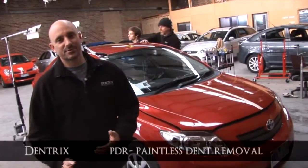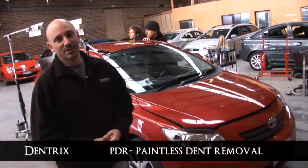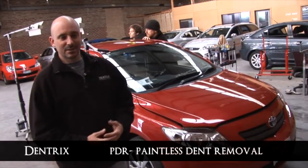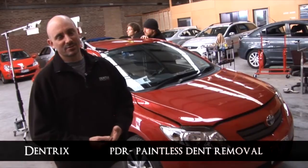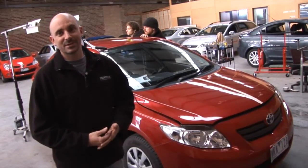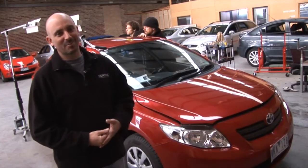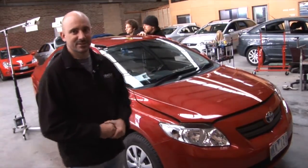Hi, I'm Ian from Dentrix, and behind me here is my partner Frank and Kyle doing a bit of work on a hail damaged car. We're PDR technicians and we get dents out of cars, ranging from hail dents to small shopping trolley type dents that most cars get in car parks. What we're going to do is go around the car and show you how we do this.